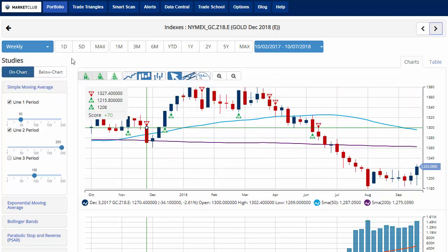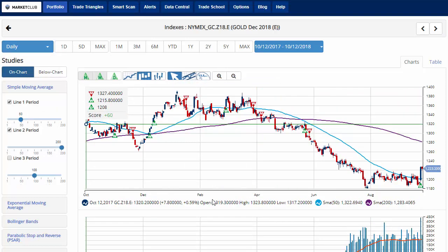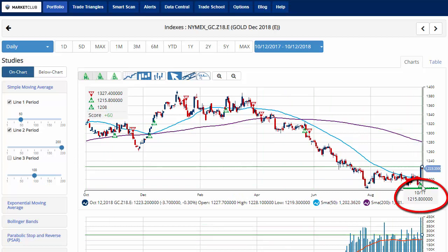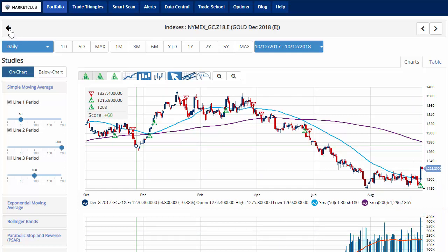position for gold. And I'll move this to a daily chart just so you can see it did issue a new green weekly trade triangle at 1,215.80 on the 11th, which was yesterday. I'll back it out of here.